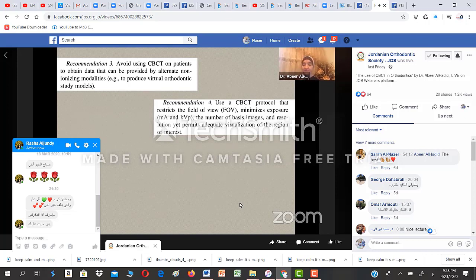Not every time does your patient need to be sent for a cone beam to include all the maxilla and mandible or the whole head and neck area. So you probably want to be more specific about what question you are trying to answer. We try to limit the field of view to the area that you're interested in. Of course, do not take a cone beam just to make things easy for yourself and get a lateral ceph or a panoramic out of it.